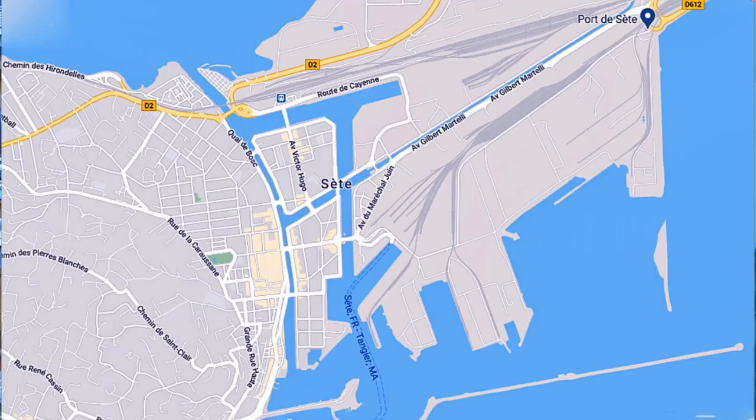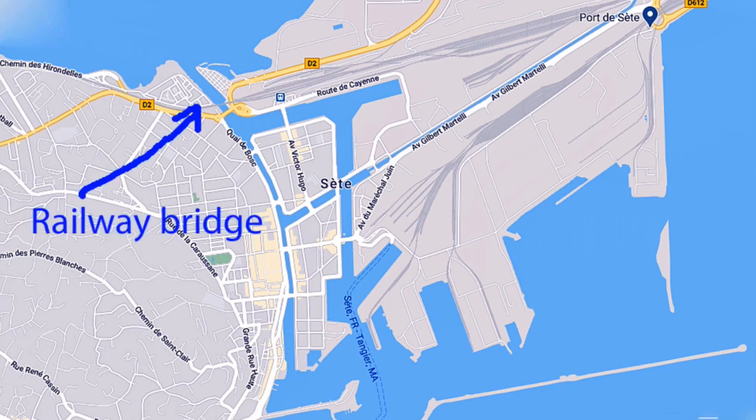There are then various bridges and places in Sète, and there is a yacht club where you can put your mast back up. Very attractive. You have to wait for a bridge to open, which only happens once or twice a day in order to get into Sète. But there's a very nice restaurant beside that railway bridge.